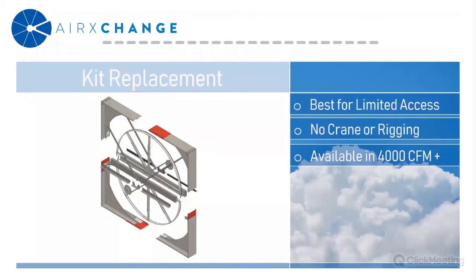The kit is available in diameters ranging from 58 inches to 165 inches, which equates to roughly 4,000 to 65,000 CFM. So we have a wide product range. Depending upon what you see in the marketplace, most likely we have an option that's available for you.